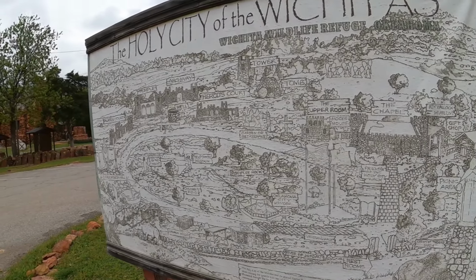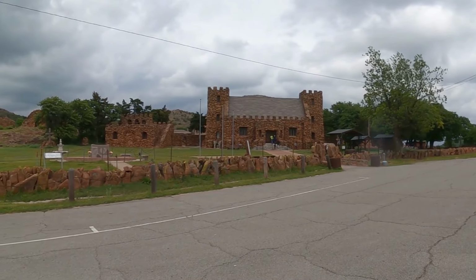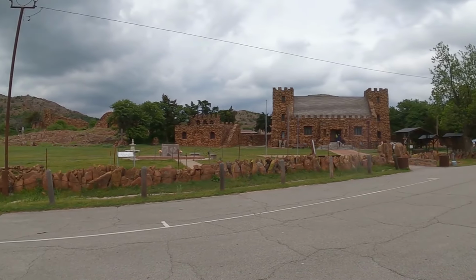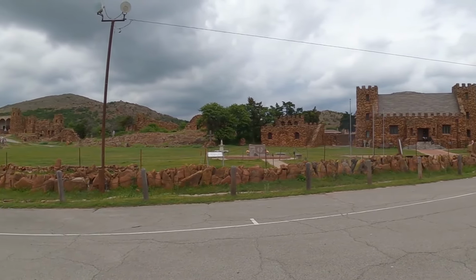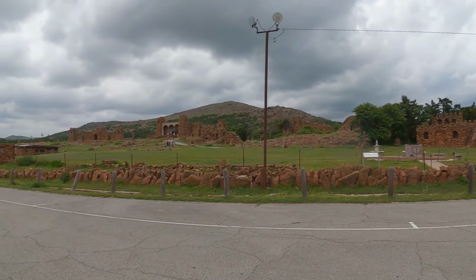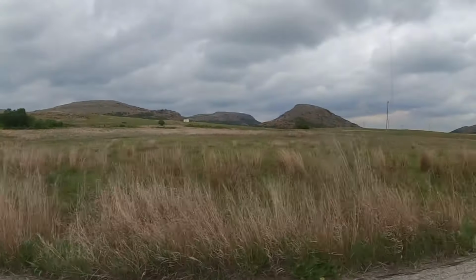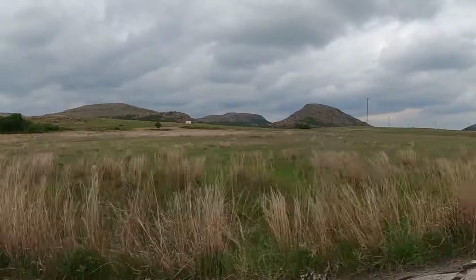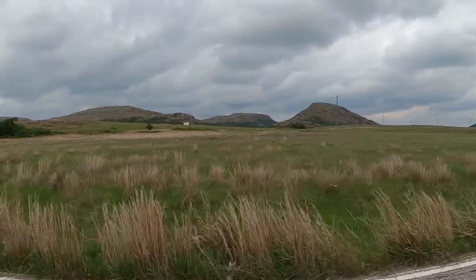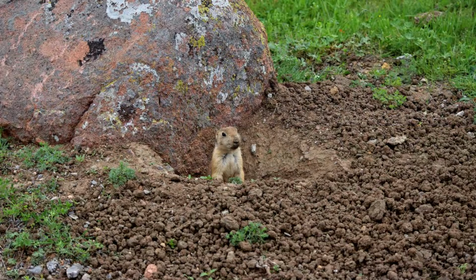And this is a little map of all the different buildings that are there. Again, all made out of the same stone. And as you walk through it, it takes you through the inn and the manger where Christ was born, and on through the crucifixion.